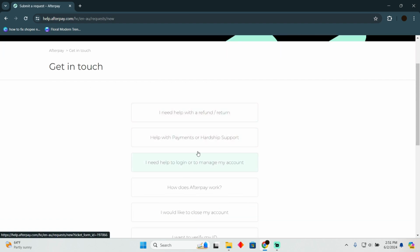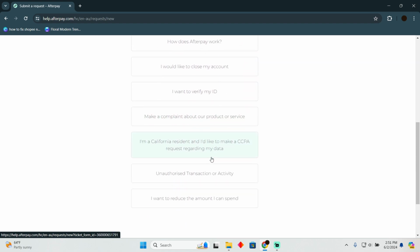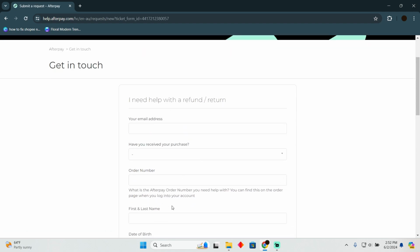Now on the get in touch button, you will be able to see different options. Here you have to select what the problem is that you want to get fixed, and you just have to click on that, and there you go. You will easily be able to contact them using your email address and all of your details.